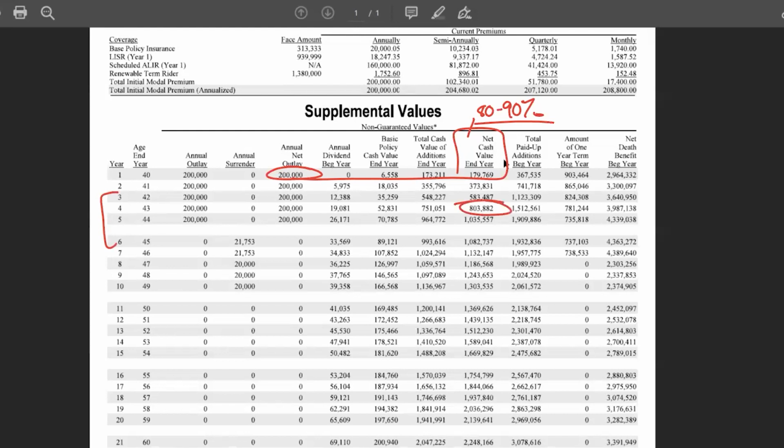Here, it's year 4, where 200,000 times 4 years is $800,000. That's his cash value. And then it continues to appreciate over time. However, this is based on the company's present dividend interest rate of 6%, and that's going to change over time. Illustrations are really valid on an annual basis when we look at it.